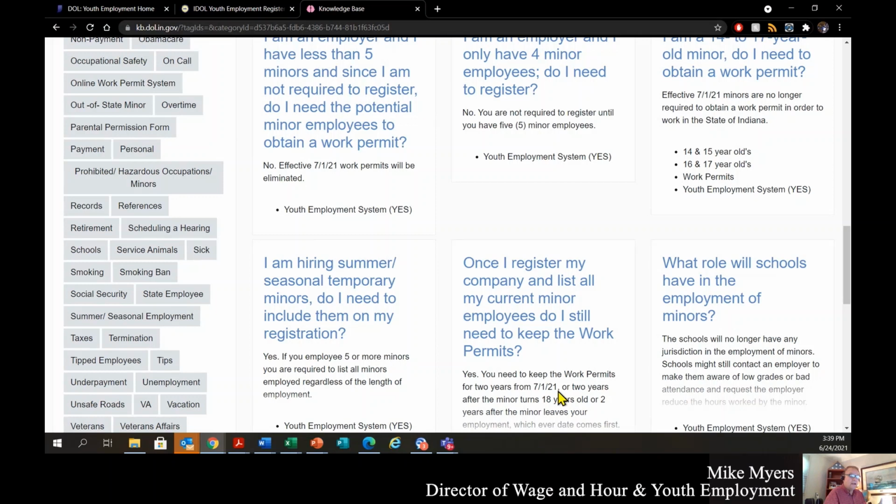The work permits you had for those minors you had before, don't throw them away. Keep them on file for 2 years, because we can always go back as far as 2 years to look for information. Did you have that minor a work permit when you were supposed to? So keep that work permit on file for 2 years from the time either they terminated or effective July 1 if they were still in your employ, whichever came earliest, 2 years from whichever time period is the earliest.